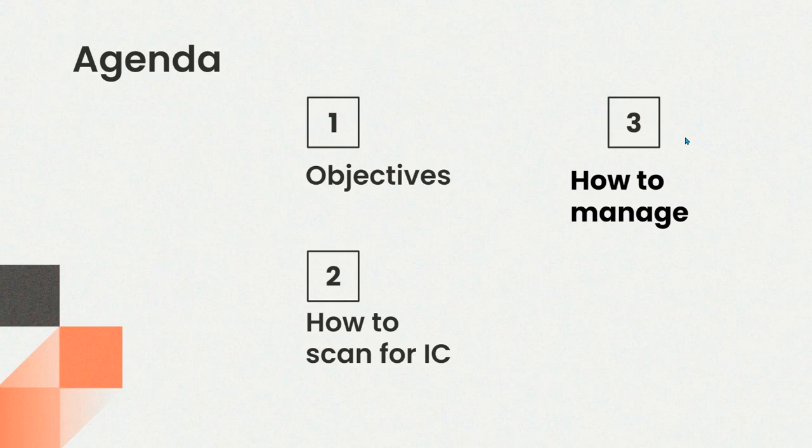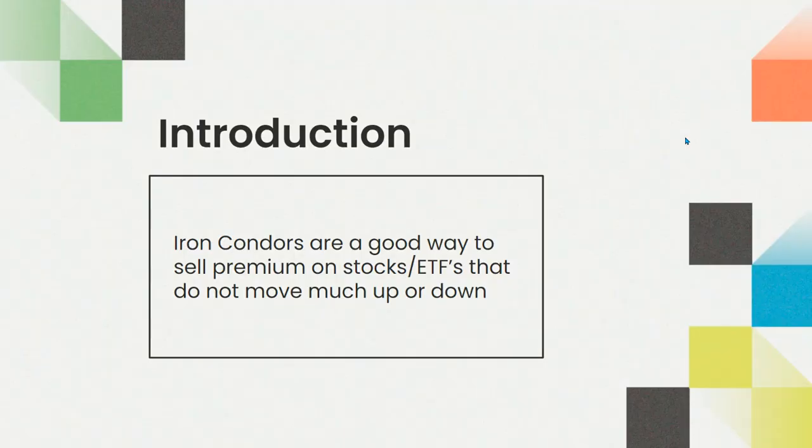So let's first go over what an Iron Condor is and how to implement it, the Iron Condor strike prices, and possibly how to manage them if it doesn't go your way or if you want to take profits early. Iron Condors are a good way to sell premium on stocks or ETFs that don't move a ton up or down. SPY has been moving quite a bit, but implied volatility has been lower, in the 25 area compared to the low 30s. So there's a chance it may not move as much up and down.